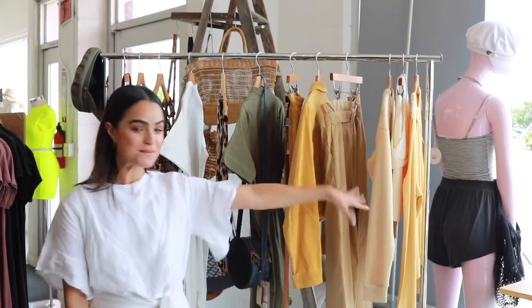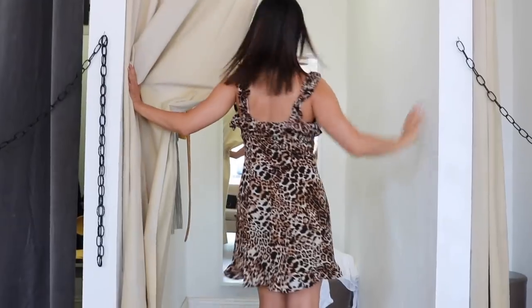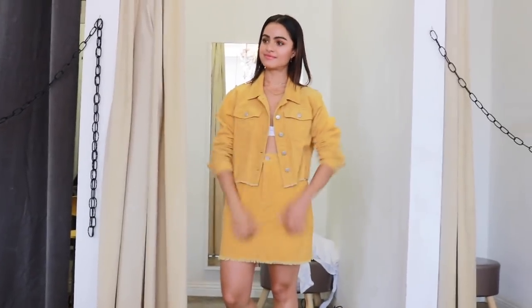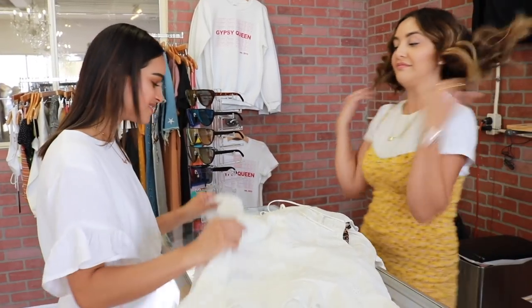So I found some amazing pieces here. I'm about to try them on. So cute. I love this. Definitely such a great piece to transition from summer to fall. It's light. It's so light. Yeah. I'm so excited to style these pieces.